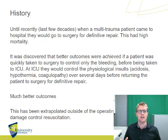In ICU, they'd stabilize them further and correct all the physiological insults. So correct the acidosis that goes along with trauma, warm them up so they weren't cold anymore, correct the coagulopathy so they didn't bleed so much. And they'd take a couple of days to do that. And then when the patient was physiologically stabilized, they'd send them back to surgery for the definitive repair. So for the long multi-hour surgery to correct the broken bones and all the cosmetic things that were going to have to happen. And they found that there were much better outcomes from that.